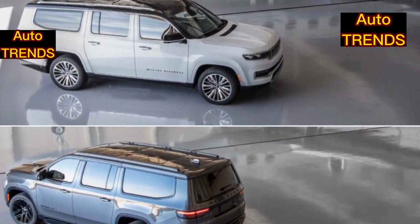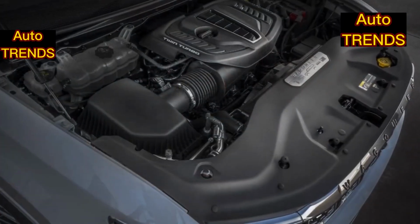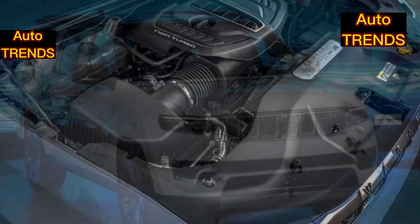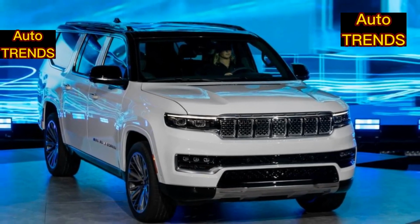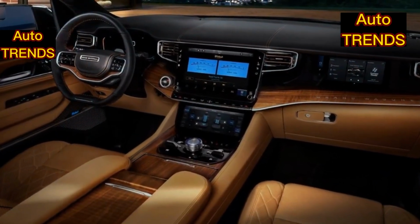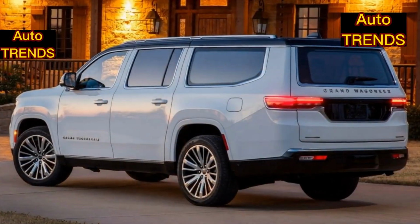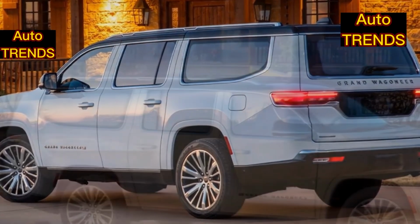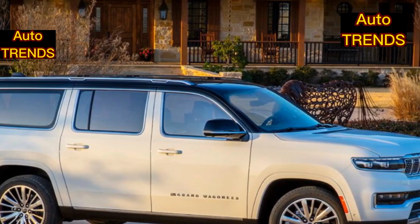With the inline 6, the 2023 Grand Wagoneer is rated for 14 miles per gallon city and 20 miles per gallon highway. Going with the long wheelbase L model drops the highway rating to 19 miles per gallon. Those figures are somewhat better compared to models powered by the 6.4-liter V8, which are rated at 13 miles per gallon city and 18 miles per gallon highway. On our 75 mile per hour highway route, which is part of our extensive testing routine, the Grand Wagoneer L with the inline 6 delivered 20 miles per gallon.